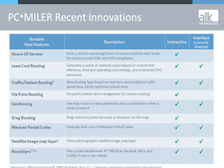And then finally, in version 26, we released an optional feature called Route Sync that provides a direct link between PC MILER in the back office and Copilot Truck in the cab. From the back office, PC MILER can send routes directly to Copilot, including stops, avoid favor routing preferences, and lat longs. PC MILER can also send the trip options directly to the truck.